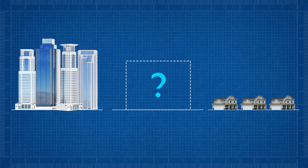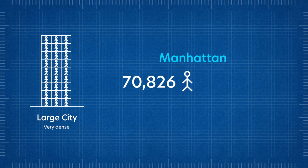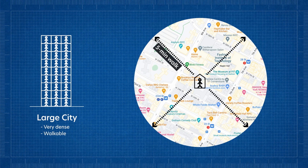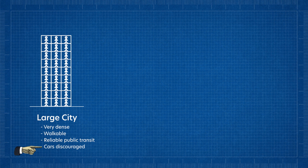Let's compare the three. Cities are highly dense with people. Manhattan, for example, has over 70,000 people per square mile. Because of this density, large cities tend to be walkable, meaning that a person can walk a few minutes to meet their basic needs like grocery shopping, going to the gym, or finding entertainment. Cities also tend to have public transit systems to alleviate the need for cars to reduce congestion. And because of this, people typically do not own cars. They either walk, bike, or ride public transit.